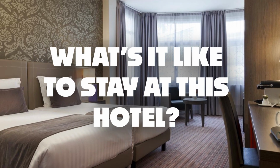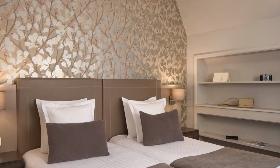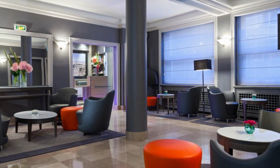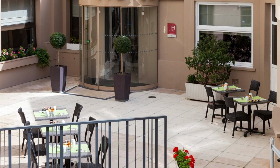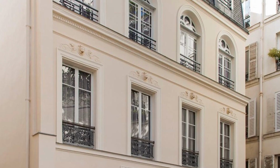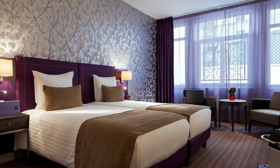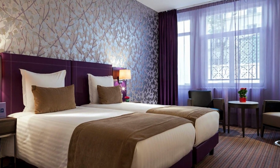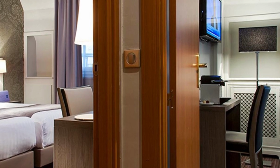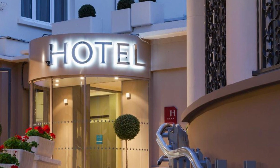What's it like to stay here? Staying here is like having a front row seat to the heart of Paris. The location is unbeatable. I could easily stroll to iconic spots like the Louvre and Notre Dame in just a few minutes. The hotel itself is undergoing renovations, which means some areas might feel a bit chaotic, but honestly, it didn't bother me much. The staff were incredibly friendly and accommodating, making me feel right at home from the moment I walked in. My room was spacious and comfortable, perfect for unwinding after a long day of exploring the city.